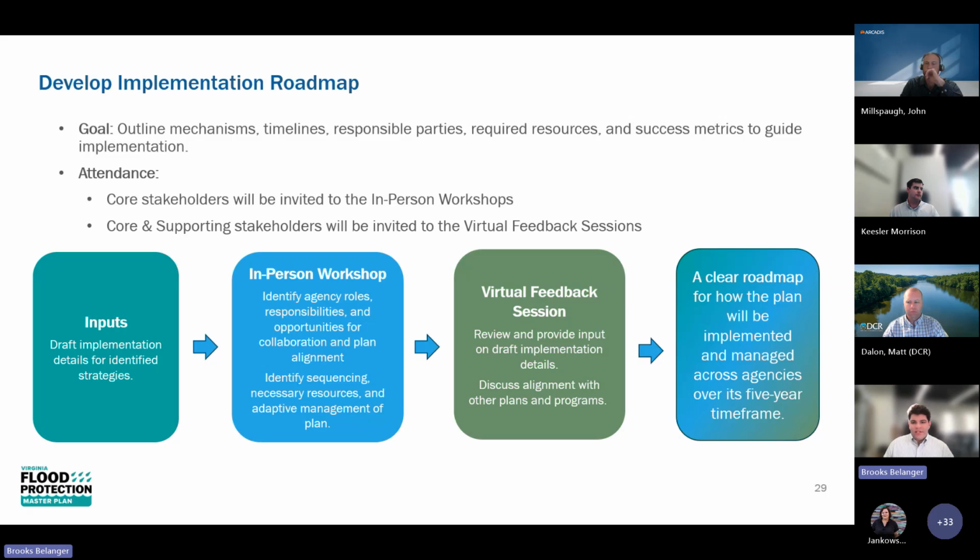So this process is going to look like once we have our finalized strategies, we'll take those and develop details for implementation for each of them, and then take the details to our stakeholders through an in-person workshop and a virtual feedback session. They're going to be in June and July. And discuss how each agency will be involved in implementation, what resources they might need, who exactly would need to be involved, and how this aligns with all the other plans and programs that we have going on. So this phase is going to lead to clear guidelines for taking action and managing the implementation of the plan over the next 5 years, so from now until 2030.